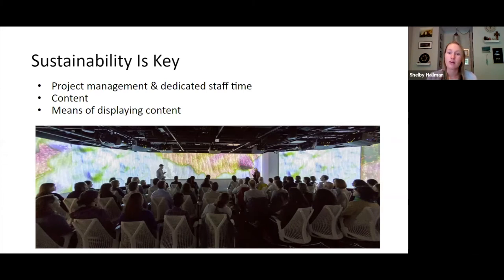These environments and the scholarship created within are really unique experiences. And how can we capture that, especially once the technology needs to be refreshed or starts to fail or is eventually phased out? We don't have a firm solution to that, but we have learned to really think about these questions and try and build them into the guidelines or workflows that we establish at the beginning of a project.